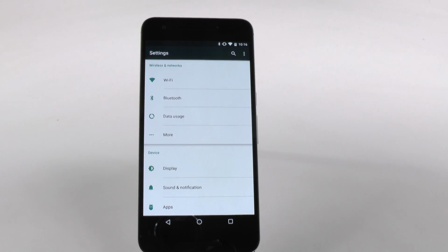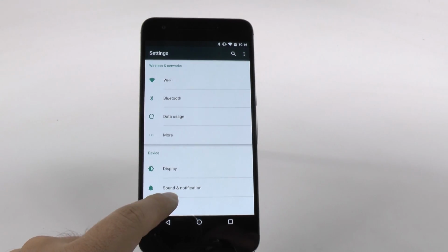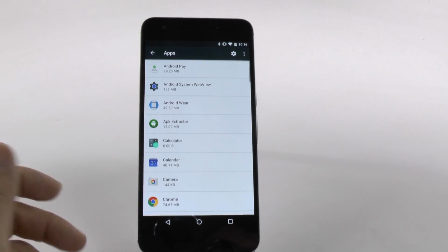For the next hidden feature, this is one that we knew was coming on Marshmallow for the Nexus, but I want to make sure you know how to do it, and that is app permissions. App permissions are really useful so that you can deny apps permissions that you don't feel that they need to have access to. So, for instance, we go into settings and then under apps, from here we launch it.